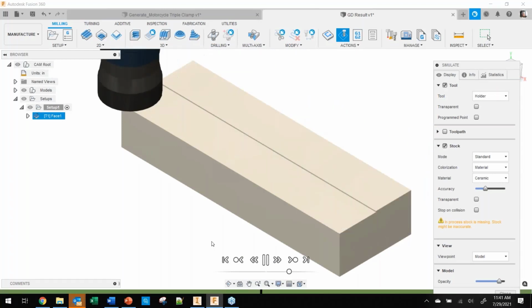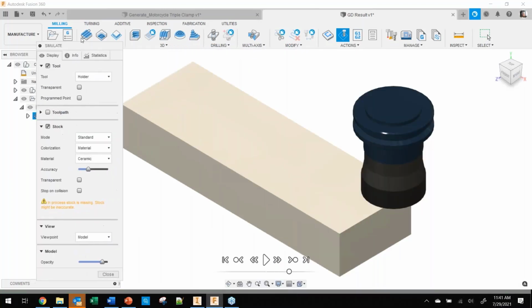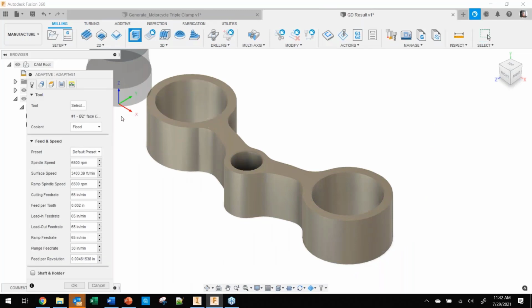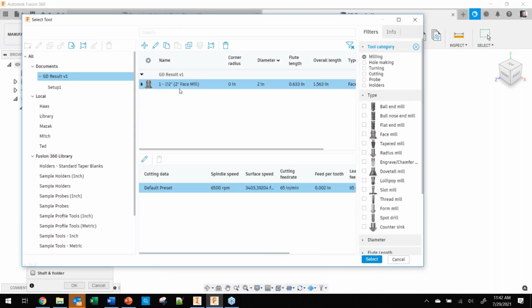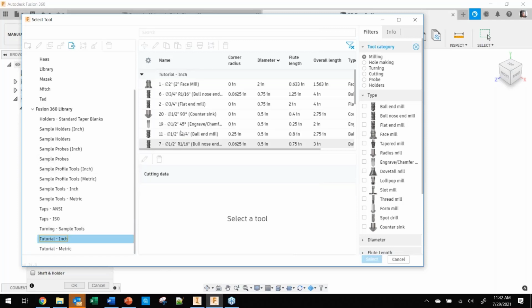And then just one more. We're running out of time, right? But it's still fun. So close this out. Let's go ahead and do adaptive. We talked about that a little bit earlier. I'm going to go ahead and select a different tool. See, the tool that I used is now added to this parts library automatically. And you can build your own libraries. Go ahead, inch flat end mill.